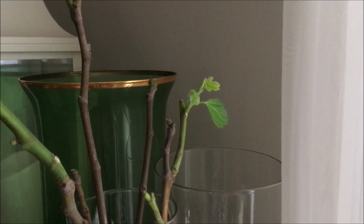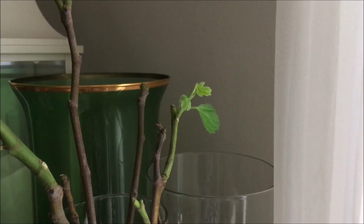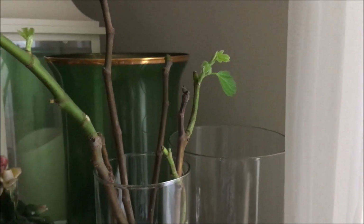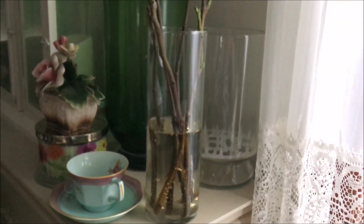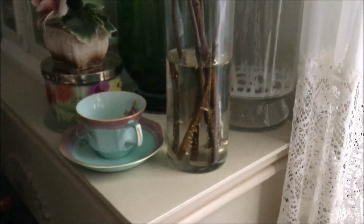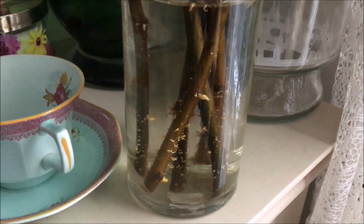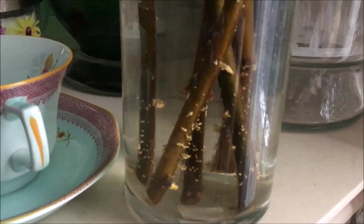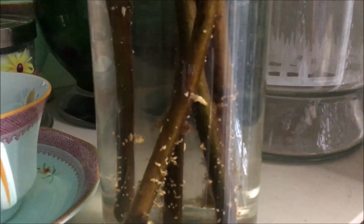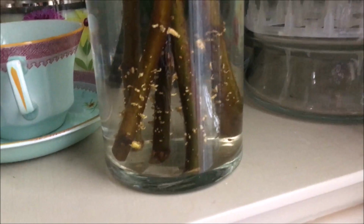I have been trying my hand at propagating figs from cuttings, and I think I have some success. So far, my little fig sticks are now leafing out and they are showing signs of wanting to create little fig plants. So I have about 6 different sticks in the water and they are gaining roots.